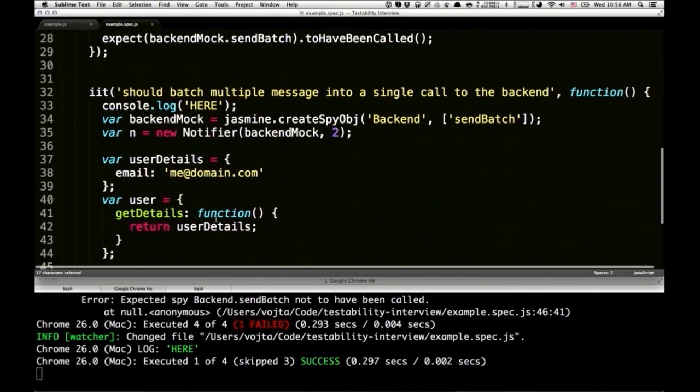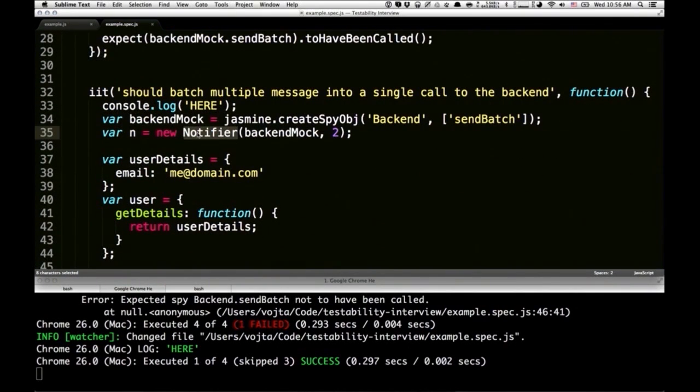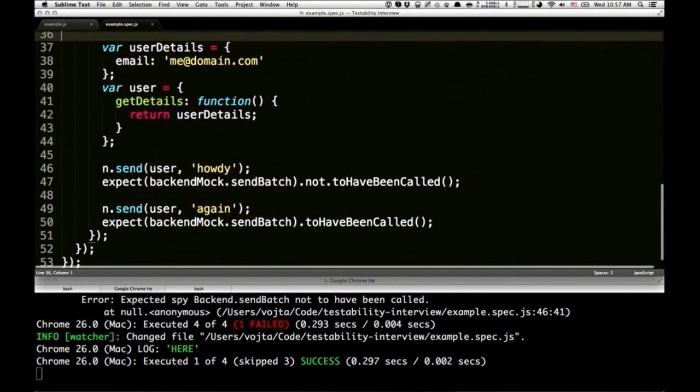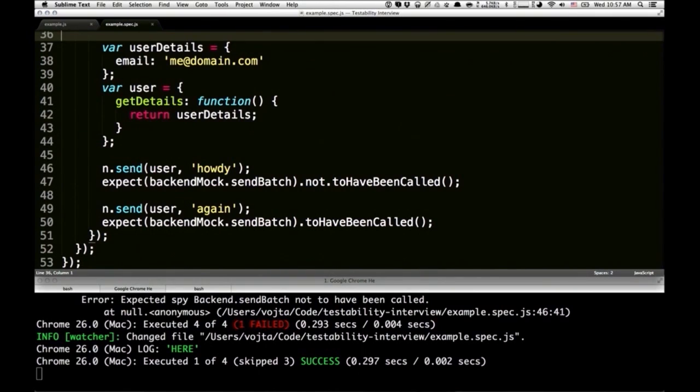And then when this second test is executed, it creates a new notifier. But because it's using the queue from the global state, it has the same instance of the queue, and therefore even sending the first message is already actually the second message, and therefore it calls the backend.